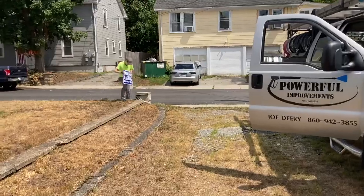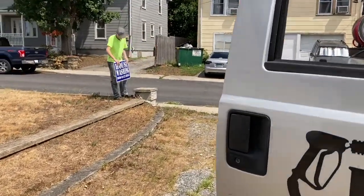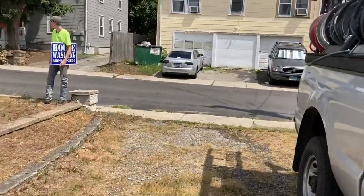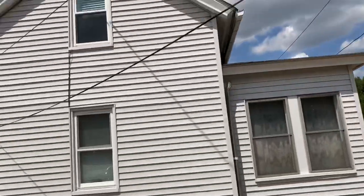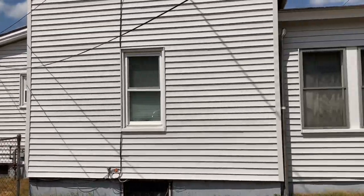Quinn's sticking a sign in the yard. We didn't get much video here. This is a real quick project. A couple little tricks along the way. Buffer tank ran out of water because we didn't have the valve open quite right in the basement, but we're done, and we're taking off for the day.